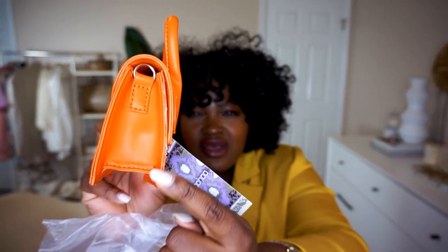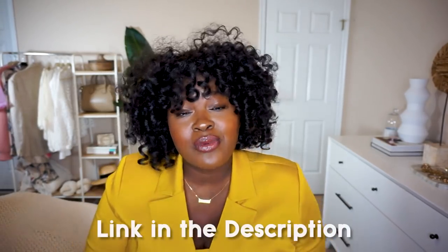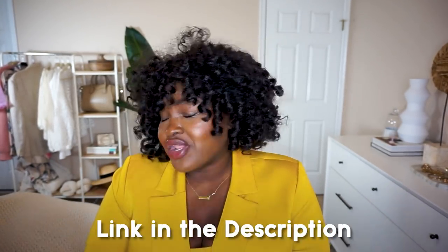I would look like I'm carrying my doll's bag, okay? This is, no. I mean, quality, I give it a 6.5 out of 10 because I don't know if you guys can see, but you can see some of that white fluff coming out on the side, and I haven't even carried the bag yet. So it's a hard pass. Now, if you love really, really tiny bags, you may like that bag. And if so, I will link it for you down below. But if not, I'm gonna say no, okay?